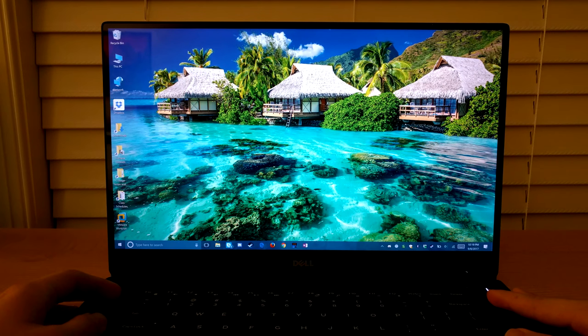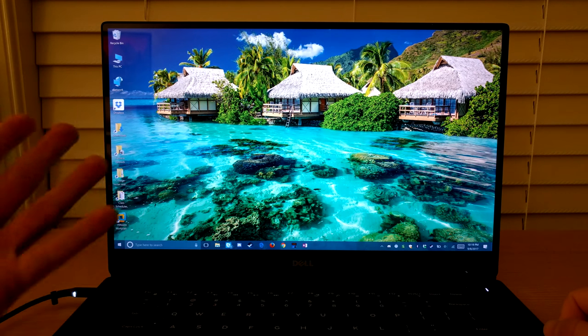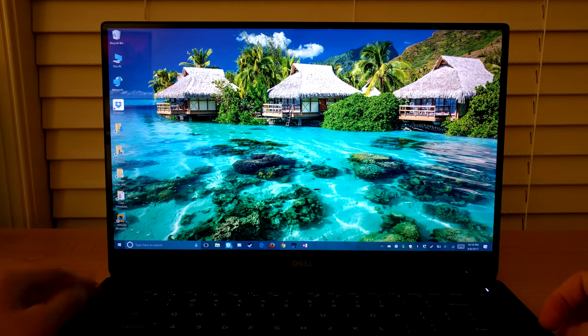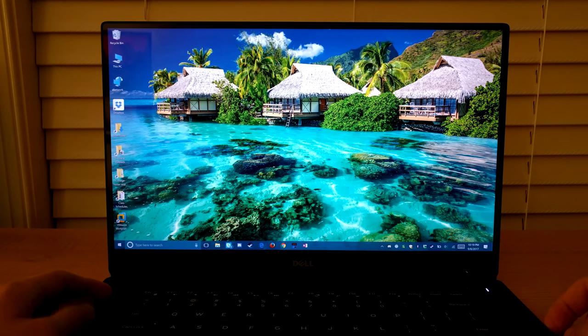So overall, once again, I don't regret getting this laptop at all. It is definitely one of the best computers I've ever owned. It is definitely the best laptop I ever owned. It has the best display out of anything that I own. Just the display alone, man, makes this laptop worth it to me. But yeah, overall, good laptop. I 100% recommend it. That was my review of the Dell XPS 15, guys.